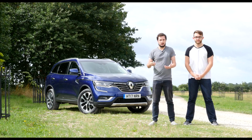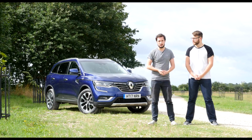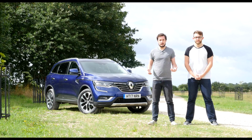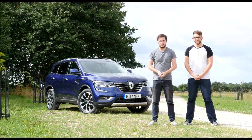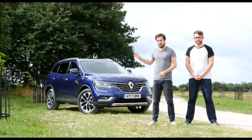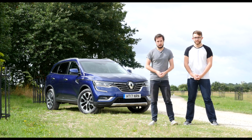bridge the gap between cars like its Kadjar sibling and more high-end stuff like the BMW X3 and the Audi Q5. Now, unfortunately, we don't have the time to give this car a full review today. We will get it in at a later stage and give it the full treatment, but in the meantime, here's a quick introduction. 10 things that you need to know about the Koleos.